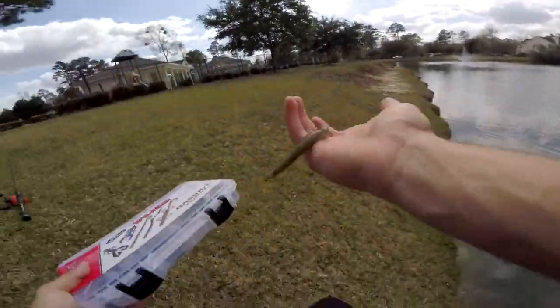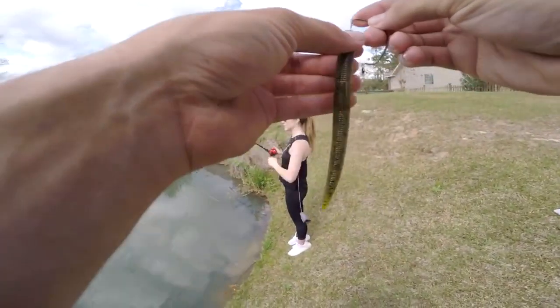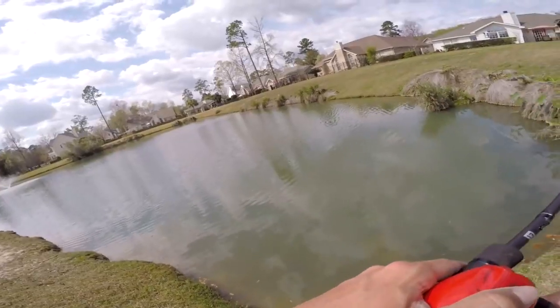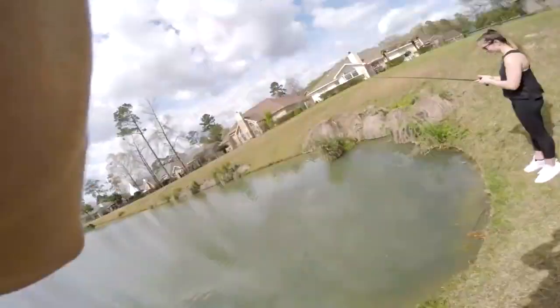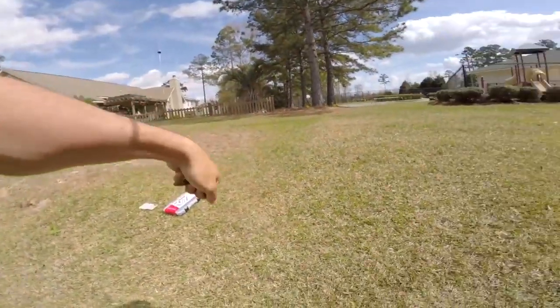I can't believe we haven't caught one on this yet. It's like the basic white boy lure. Well, I don't know. I was killing them on that worm over there, but I was standing up here, so I couldn't get a good hand. Uh-oh. Here he is. On the Senko. Boom. First cast.